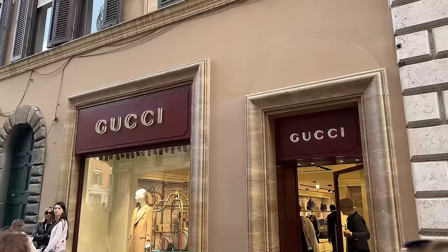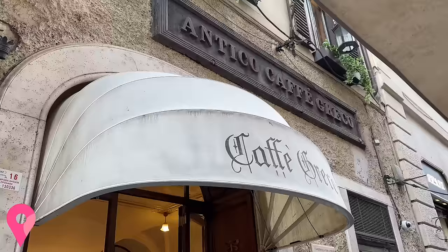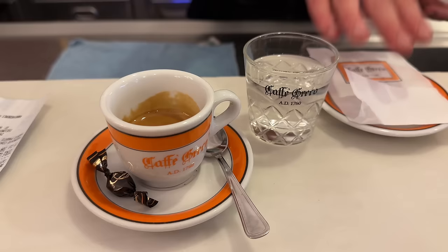There's also some luxury shopping around the Spanish Steps, and also one of my favorite cafes, which is the Antico Cafe Greco. This place has been in existence for over 250 years. Yes, a cafe that has been here over 250 years. And the coffee is really good. Highly suggest going and checking this place out.